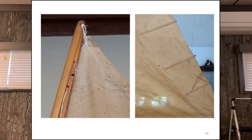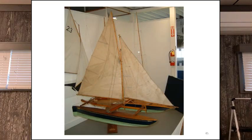you can see on the right, the battens that are sewn in, those are all original. And then the next slide, 45, is before I owned the yacht, John Snow had this model, and I had my other catamaran model at the Museum of Yachting in Newport, Rhode Island for a lovely show that took place some years ago on the history of vintage model yachts. So John had the pleasure at the time of having his yacht on display, and I had the pleasure of having my other fine yacht on display.